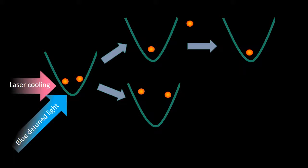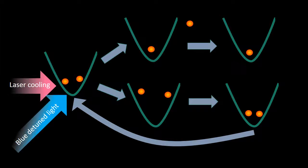If none are lost, then the laser cooling removes the energy released in the collision, and this returns the atoms to the starting condition, and the process repeats until one of the two atoms is lost.